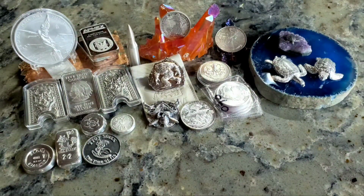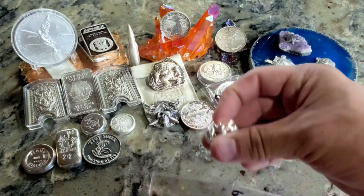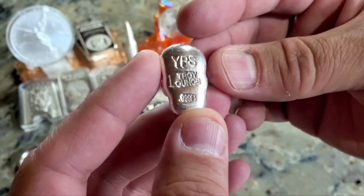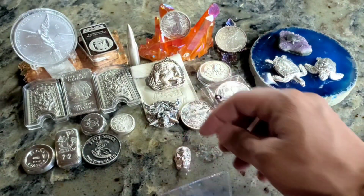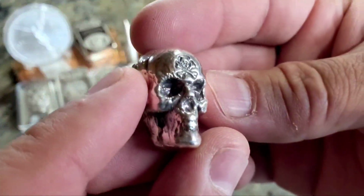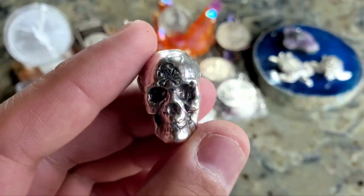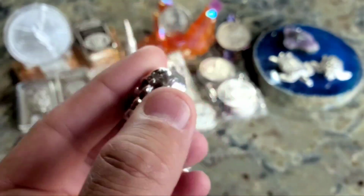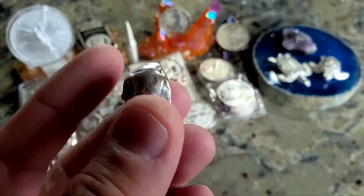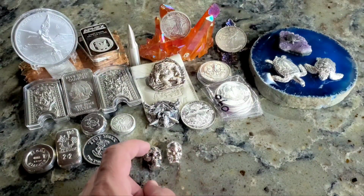Now the rest of my poured collection is all fun stuff that I don't mind touching. Like these silver skulls. These are YPS, the 1 troy ounce versions. And then this one, it's a little different. It's a polar bear pour. Has a little toning in the eyes. Kind of hard to see, but there we go. Troy ounce, 3/9 fine. Polar bear pours. Cool. I like his little stamp he has on the forehead.